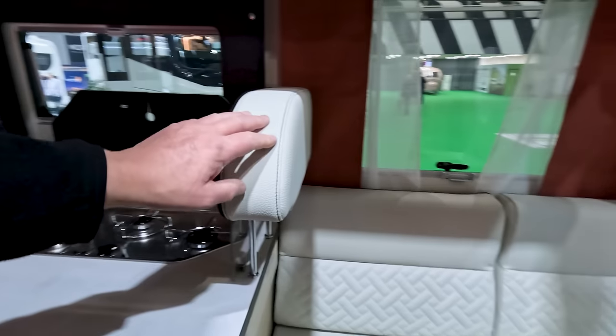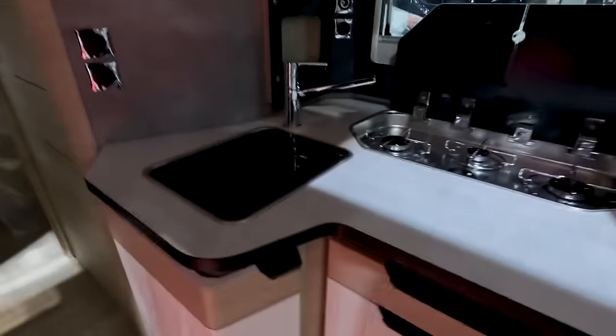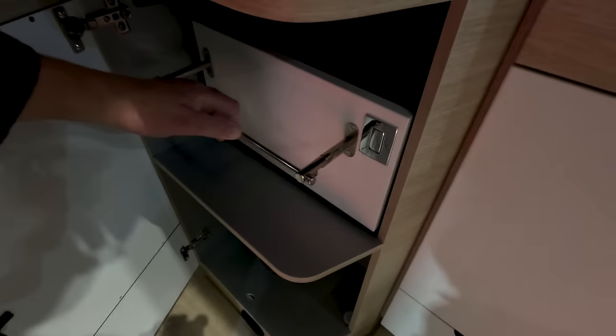When they come out, we've got a raising mechanism there. Headrest there. Okay. Cupboards. A kitchen area. Interesting looking. Oh, it's quite a big drawer. Soft close. Oh, it's a button there. It's a bit complicated, but there you go.